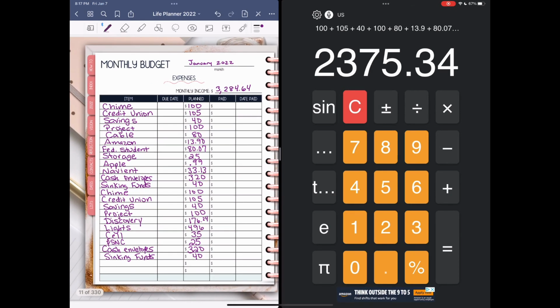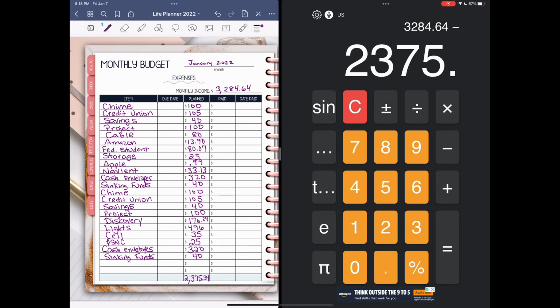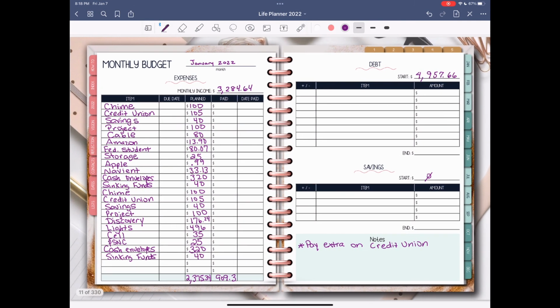So let's see. Right now it looks like we're looking at possibly $2,375.34 as the total expenses for the month of January. And so I'm going to just deduct that from my monthly income of $3,284.64. And it should leave me projected at $909.30. And like I said, that 909 is technically not there, but it's there until I pay off everything before I start paying extra on the credit union. That's my goal. I'm trying to pay it off.